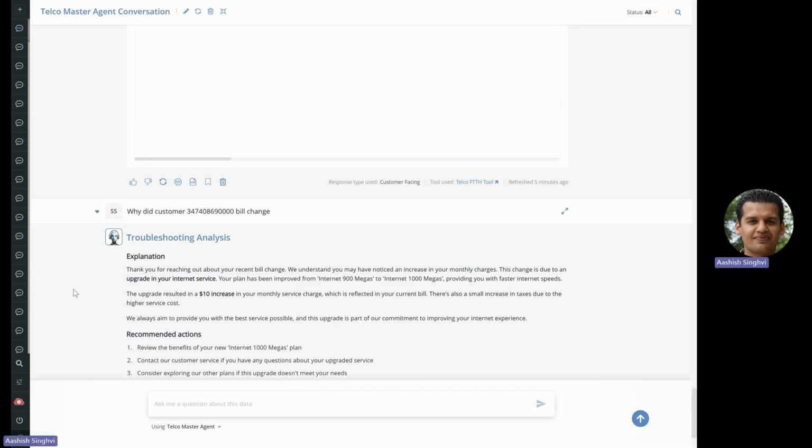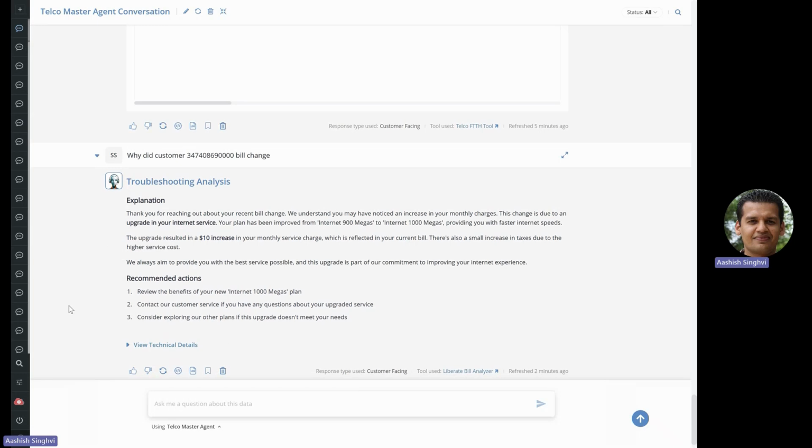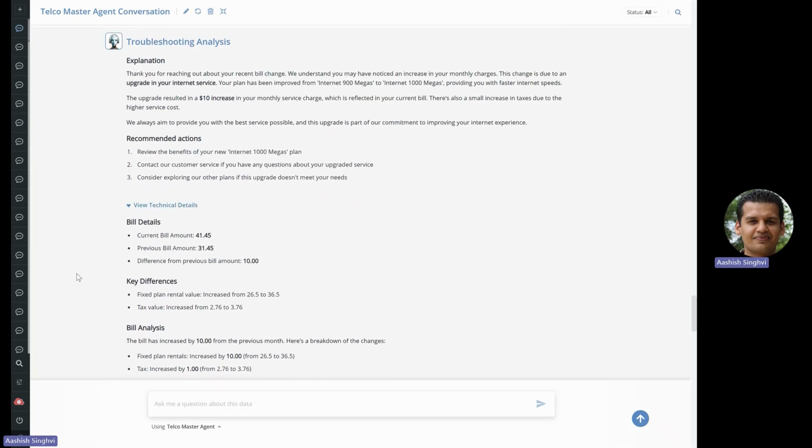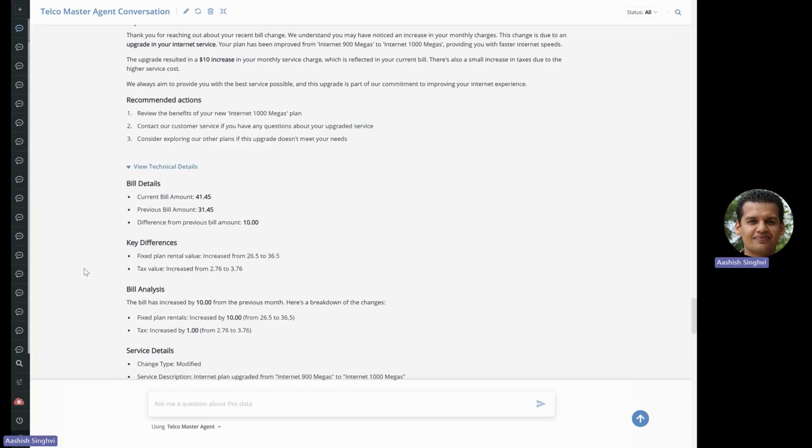Here again, we can see that without breaking a sweat, the agent has switched from a service question to a billing question, and it is explaining that the change in the bill is due to an upgrade to an internet service that somebody in the household had done, and it is explaining what the higher-level changes are. Again, same thing, there is a detailed explanation that it captured from the actual data on what exactly changed.